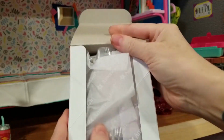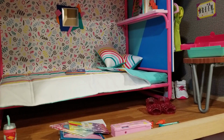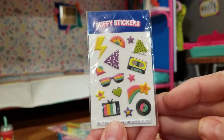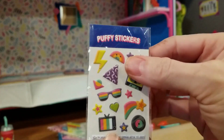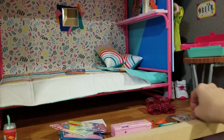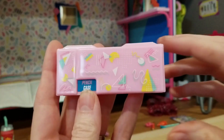All right. So here, I'm definitely going to pause and cut all that stuff open. There we go. Magic of editing. Courtney's, we have a lot of her collection, not all of it, but this was one of the few items that we hadn't gotten yet, was her school supplies. So puffy stickers, her little pencil case.